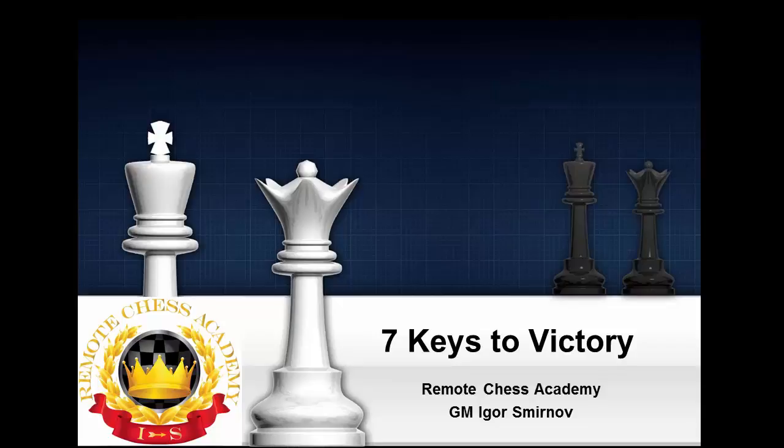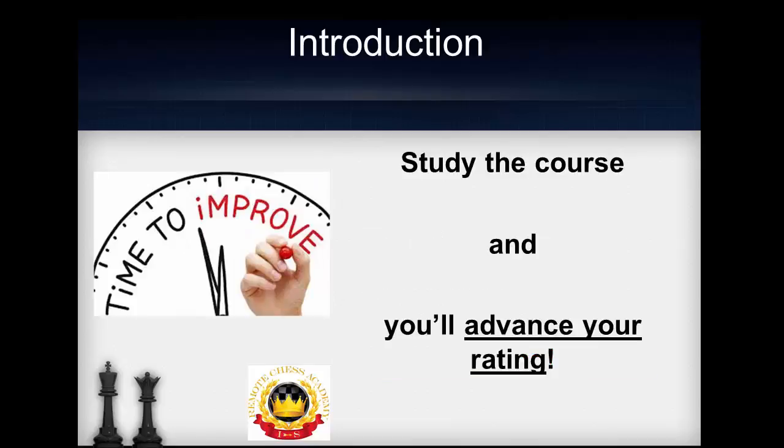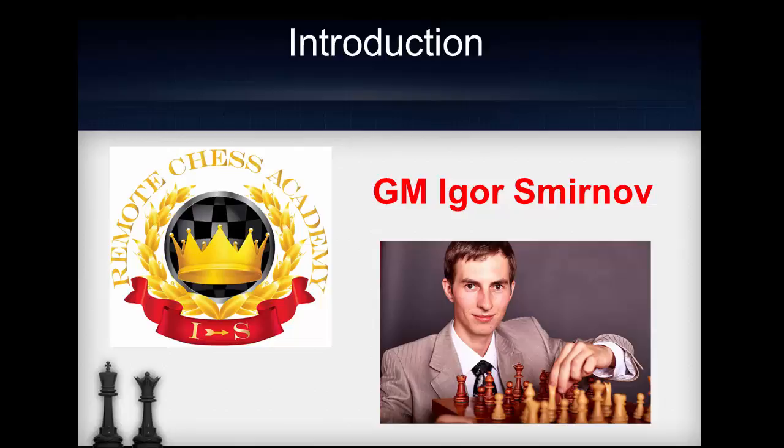In this course you will learn the 7 most essential guidelines for finding the right move in almost any chess position. Does it sound too good to be true? Well, frankly it will not make you a grandmaster or especially a world champion, but it definitely has enough power to advance your level of chess by 100-200 rating points above your current level and to bring yourself into the category of expert players. I'm Igor Smirnov from the Remote Chess Academy, and I'm really excited to start this chess journey together with you.